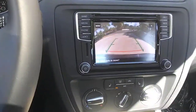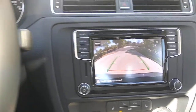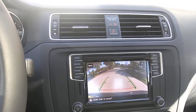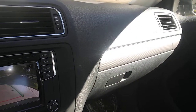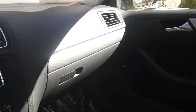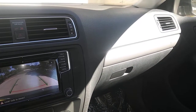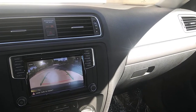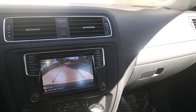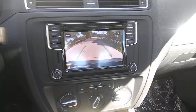It does have the rear camera, which is kind of nice. Most of the new cars have that. The finish inside definitely outweighs the Hyundai. The Hyundai Elantra really, to me, felt cheap, and it just didn't feel like a really nice car. This car feels like a German engineered car. It has really nice finishes inside, and it has a really nice feel. I guess I'm partial to them though because I have two of them.